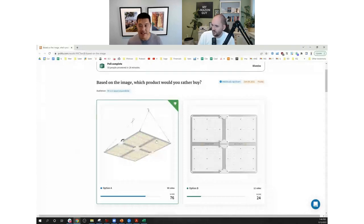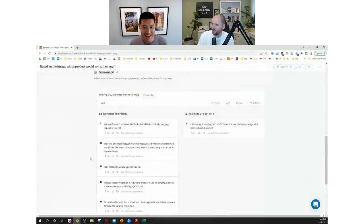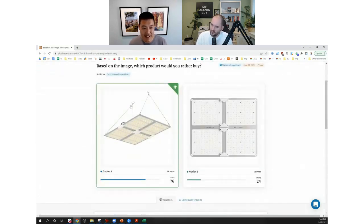Somebody asked about angles. I found an angle test we ran. Here we have the same product, angled versus straight on. Maybe it's not the same product. The more I look at this one, based on the image, which would you rather buy? Clearly showing the angled shot as well as the hanging is probably the main thing. The word product showed up 31 times, along with show and hang. Nine people, 8 of them were on A. So seeing it hang is a case example of seeing more information versus less information. It gives you the context of how you're going to use it. It adds that nice depth without doing shadows. There was a question about shadows, but if you want to add depth to the image without shadows, one way is with an angle and actually showing it in use. I think that's great.